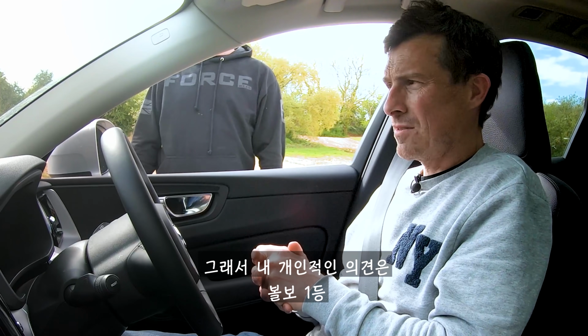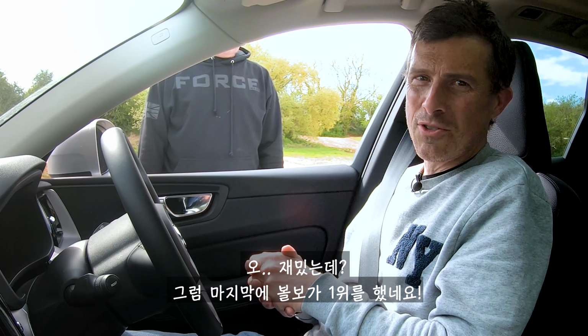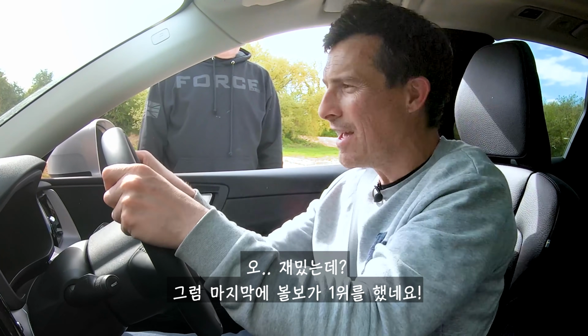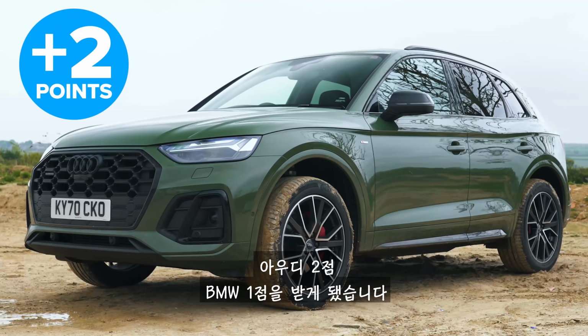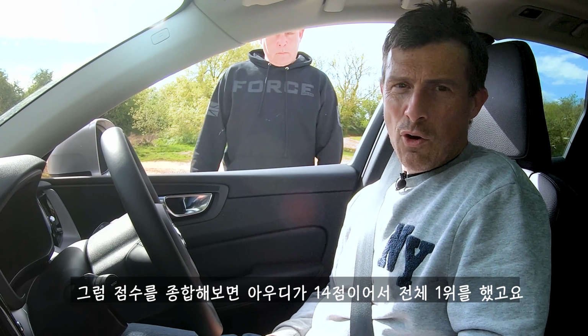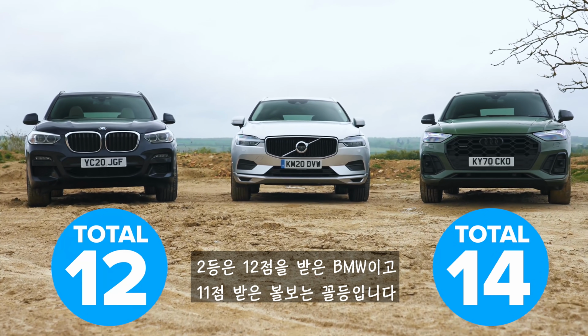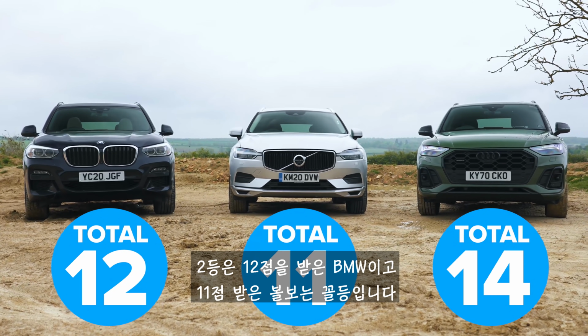So out of the three, it will be for me, Volvo, Audi, BMW. Ooh, interesting. So the Volvo pulling it back at the end. So 3 points for the Volvo, 2 for the Audi, and 1 for the BMW. So then overall, that means that the Audi won with 14 points. The BMW was second with 12 points, and the Volvo came last with 11 points.